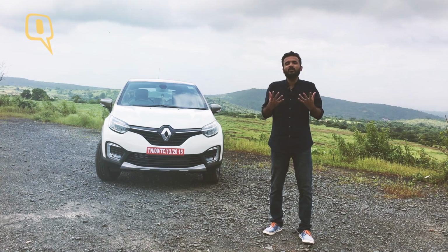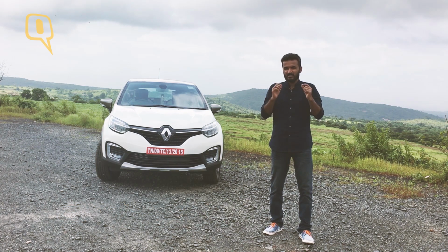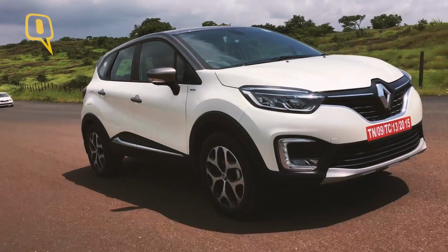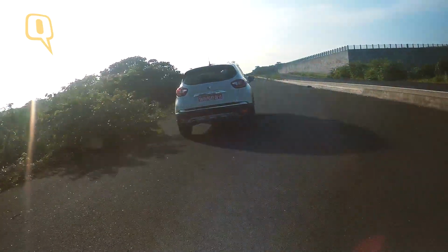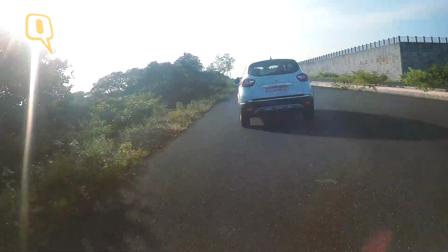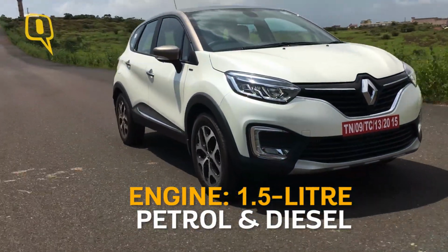As we see, more and more Indians are looking to buy SUVs, and the automakers realize that, which is why we are not surprised that Renault is willing to make another SUV entry into the country, and this time they've got the Captur. This is a premium crossover SUV, whose key USP is design and styling, as the company says, but with a bit of practicality, which is essential if you're driving on the Indian roads.